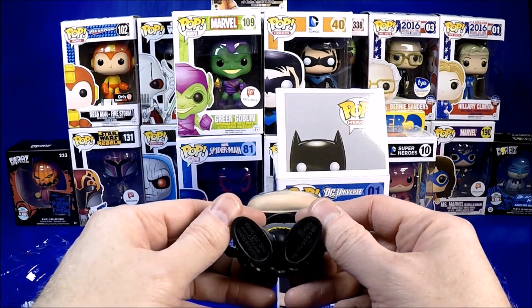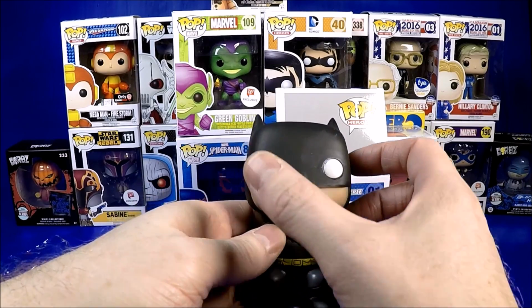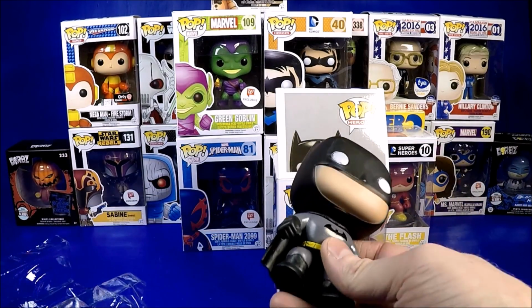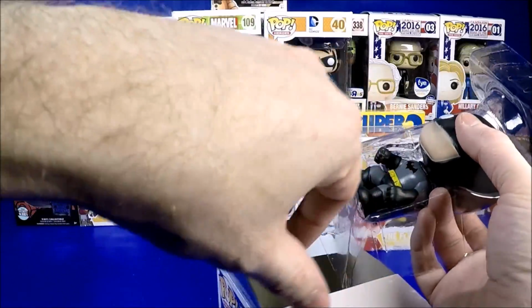Okay, let's look at them. I don't know. I mean, it looks legit. The paint's a little messed up, but that's normal with Funko Pops. If he was perfect, that would probably do it. If he had perfect paint, I would think he's a bootleg.